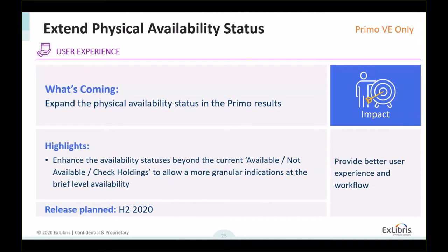to be able to say a bit more, for example, differentiate between not available because all the records are checked out, or not available because the only item is lost, or not available because it's being purchased and it's on its way, but really give more information there to the user earlier on in the stage.